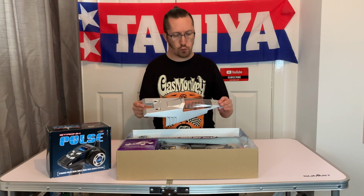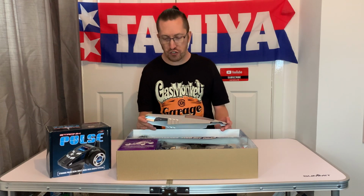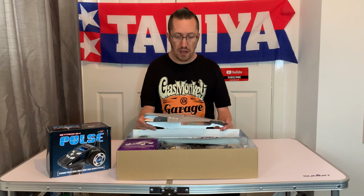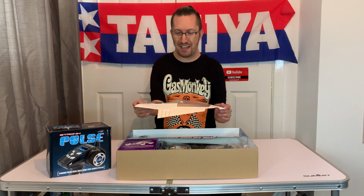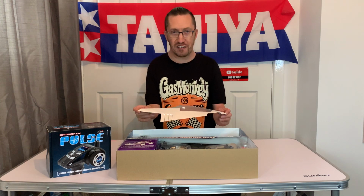This is our pre-cut body. I said pre-cut before, but that means my wife won't have to cut this one out for me. It's already done. She'll just have to do the decals for me.